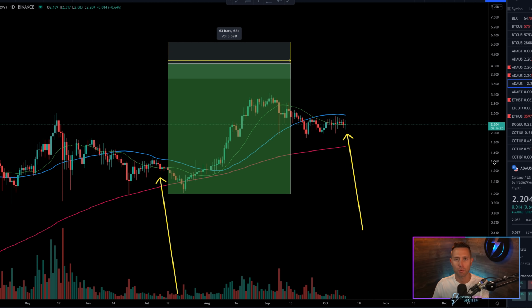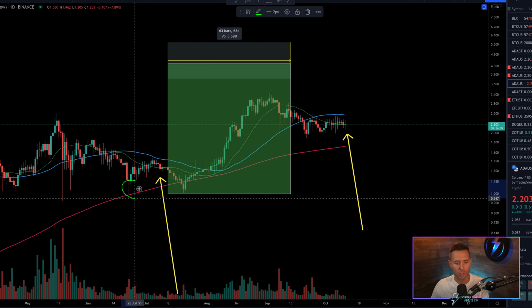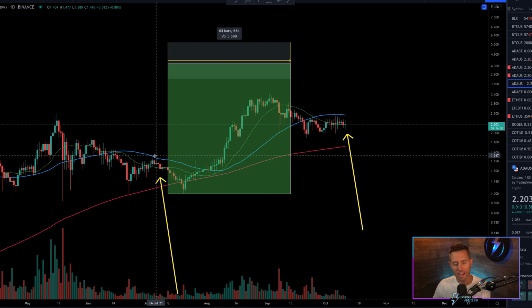Now, in terms of next price move and what I'm anticipating, we can see this 20-day moving average below the 50-day back here in this last consolidation in June. Remember, Cardano hit this 200. This is a thing that I'm anticipating could happen, but I want to show you what we're watching for bullish confirmation.